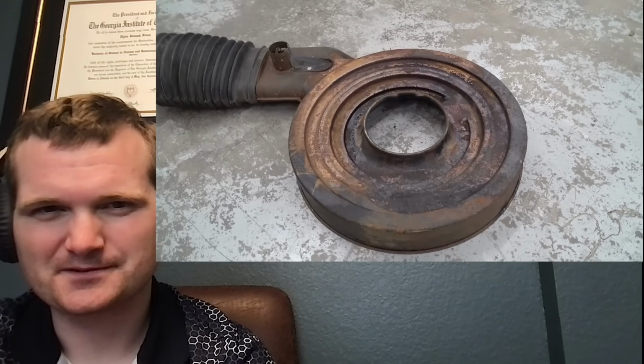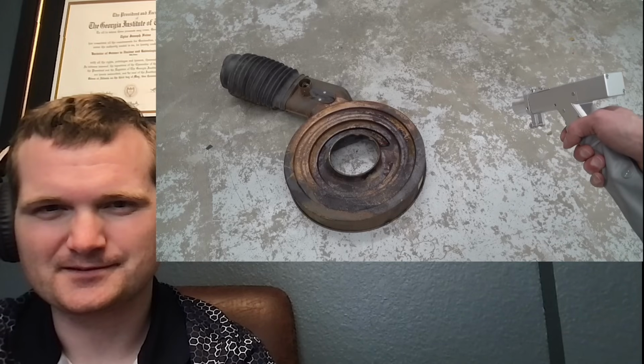Strip off rust using nothing but light? One way to find out. Let's see how well it can clean this rusty air cleaner. Here we go.